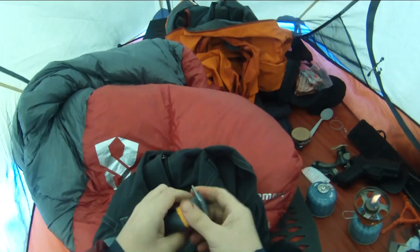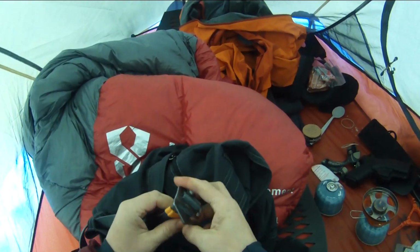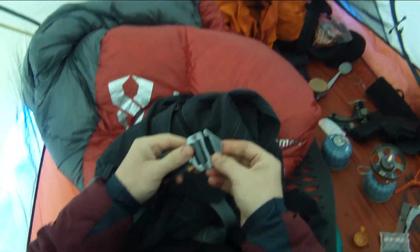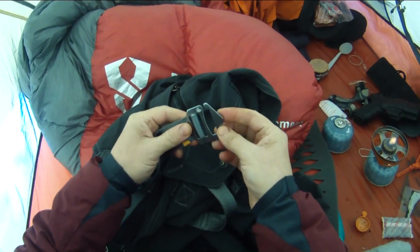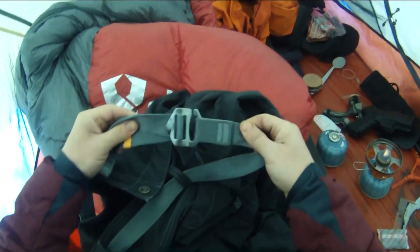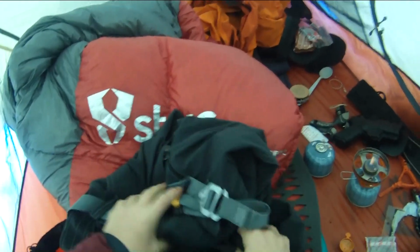The belt. Love this belt. Mountain Hardwear. It's just webbing with an alloy buckle here that just slips on and off. Works really well. Lightweight, it's real soft and flexible. Good belt.